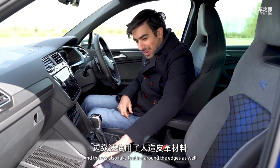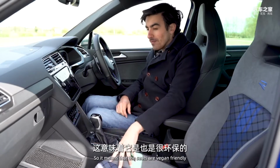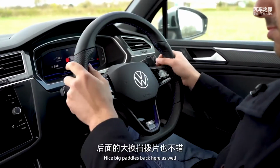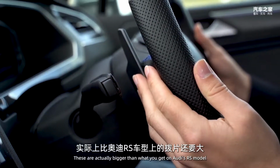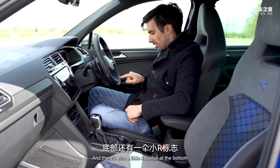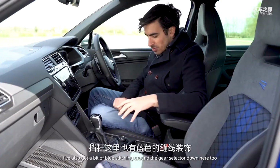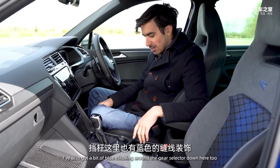And there's also fake leather around the edges as well, so it means that the seats are vegan friendly. We also have a nice sporty steering wheel with these really nice grips at the side. Nice big paddles back here as well. These are actually bigger than what you get on Audi's RS models, so you feel like you're in a proper performance car. And there's also a little R badge at the bottom, just to remind you that you're in the Hot R. We've also got a bit of blue stitching around the gear selector down here too.